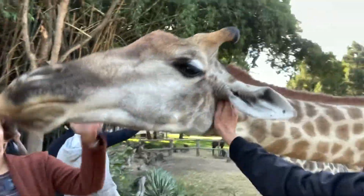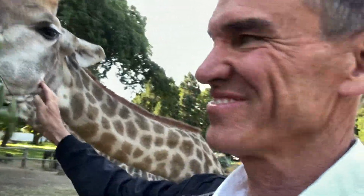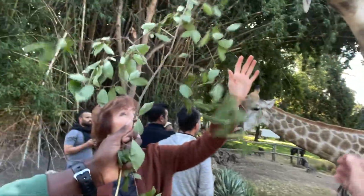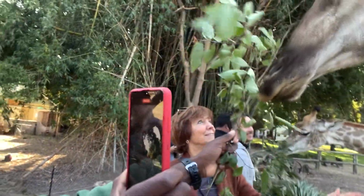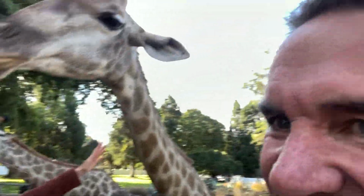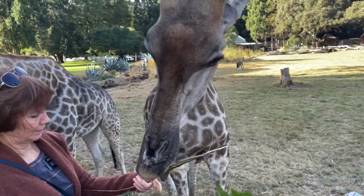So Sky and Missy have been handling, so they're used to people feeding them. Whereas the other four, they just linger around and watch because they've come from other game reserves and all that extra stuff.